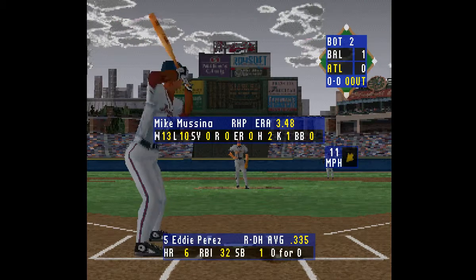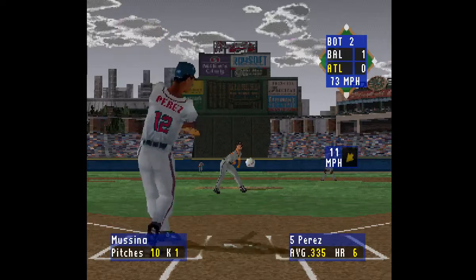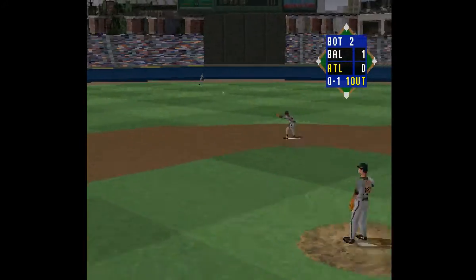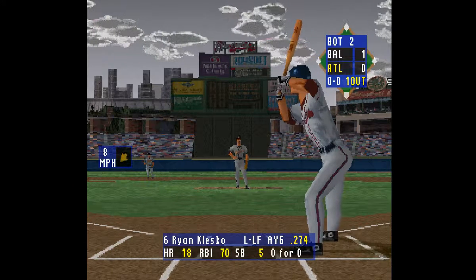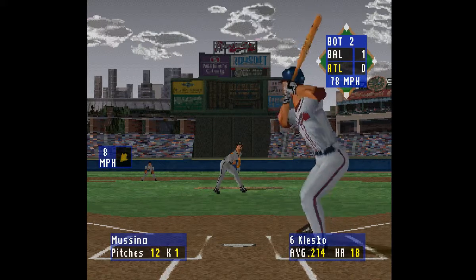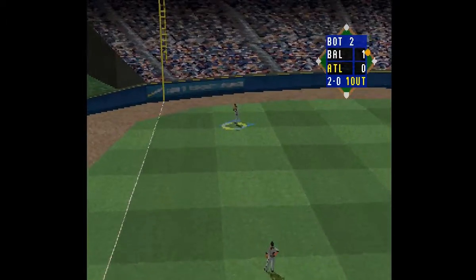Now up to bat, Eddie Perez. Right at the knees. It's to the wall. Out. That drive took him to the warning track. Ryan Klesko steps up to the plate. Ball. That's in the dirt. 1-0 is the count. Ball. That's down and in. Fly ball towards the left fielder. Out. Caught by the left fielder.